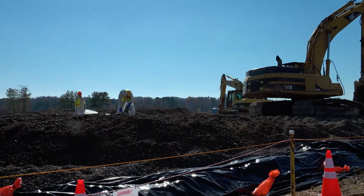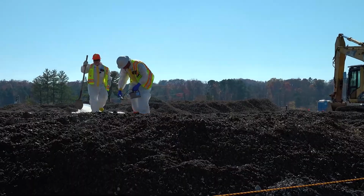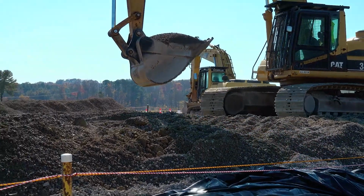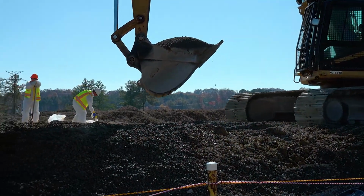Workers didn't discover any legacy process equipment, however, some waste was discovered. It was segregated, inspected, and sampled, with the sampling results determining the appropriate disposal path. When this process is complete, UCOR will finish remediating the area and backfill the site.